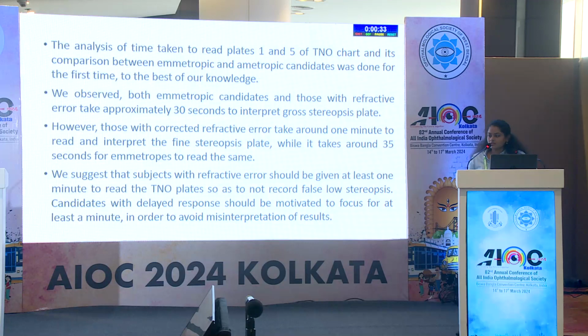This information gathered will also help us to assess stereopsis in the pediatric age group, as children tend to lose focus and don't verbalize easily, so they should be given at least 1 minute before we reach a conclusion. Thank you.